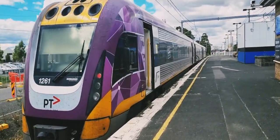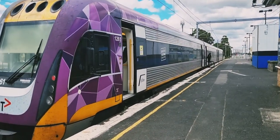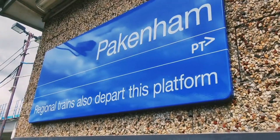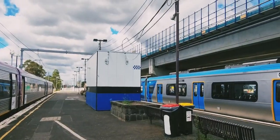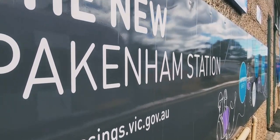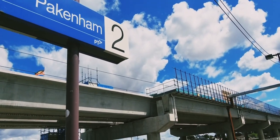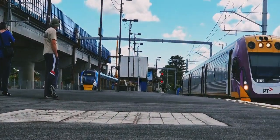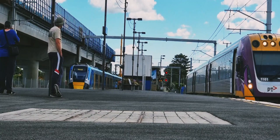At Pakenham Station, you can jump on a Velocity which comes from Southern Cross Station. This is because Pakenham Station is actually the beginning of the Gippsland line, which spans from Pakenham to Bairnsdale. You can take a Velocity from Pakenham to Traralgon, but you have to book a paper ticket on an N class to go to Bairnsdale.